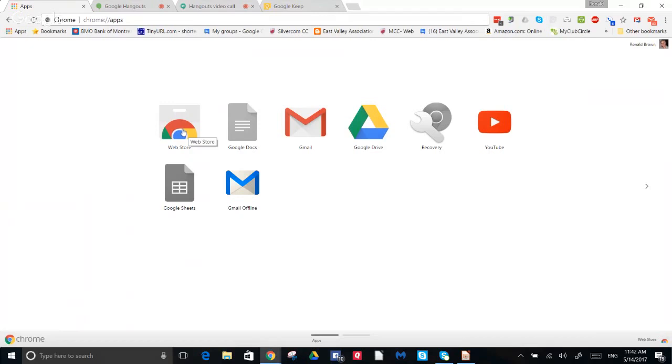Not to be confused with the Google Play Store, where you also get apps, but these are apps for Chrome at the Chrome Web Store. These are native Chromebook apps. And whether you have a Chromebook or not, you can use these apps with your Chrome browser. For example, many people use Gmail, and they always think that they have to be online to get their Gmail. Well, if you use Gmail offline, by clicking on that, it will download all your Gmail onto your device, and then you can use your Gmail offline.